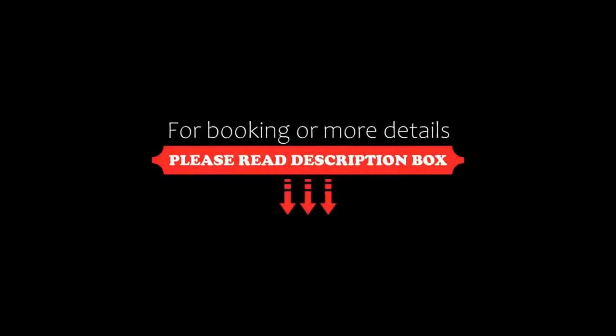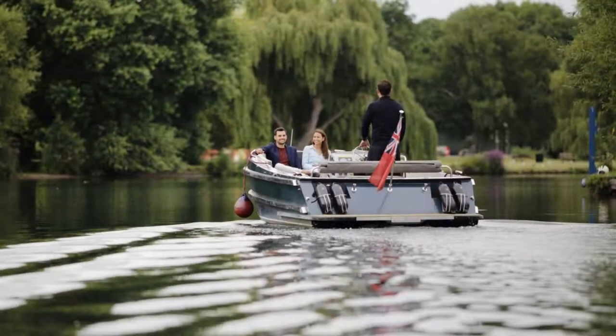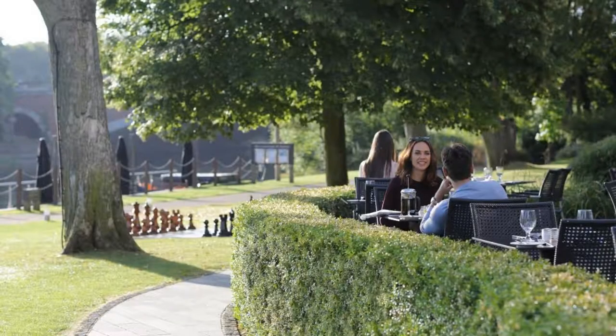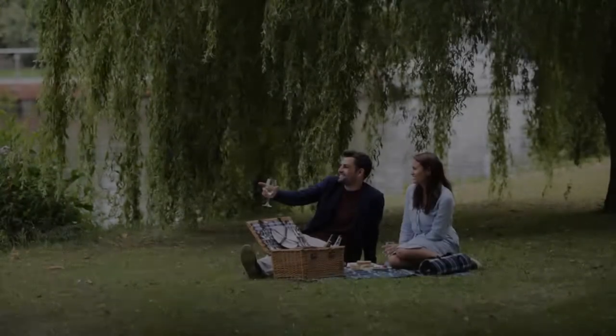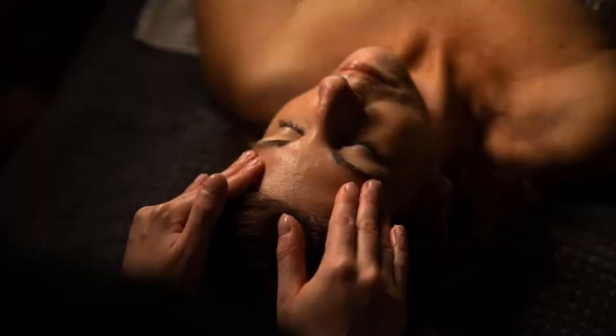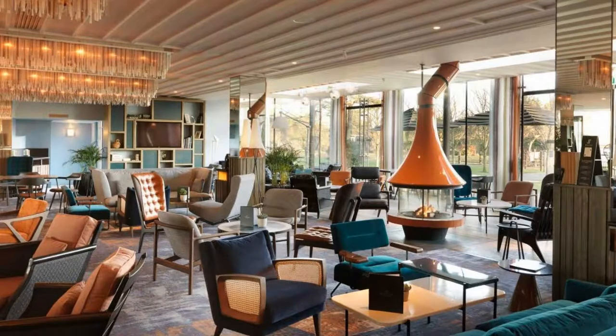The check-in time of this hotel is 2 p.m. and the check-out time is 11 a.m. Pets are not allowed in this hotel. The hotel expects major credit cards and reserves the right to temporarily hold an amount prior to arrival. Guests are required to show a photo ID and credit card at check-in.